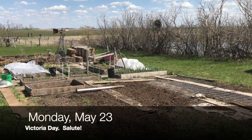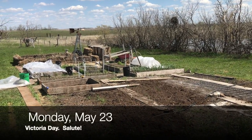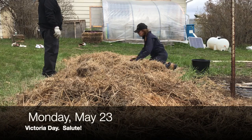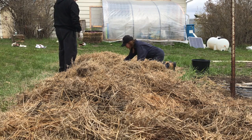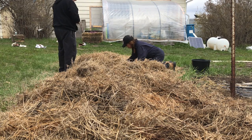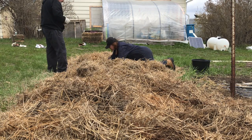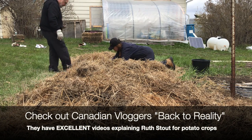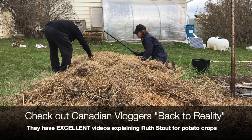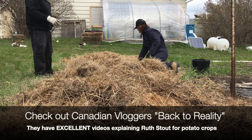Obviously we've bounced back from that nasty weather and things are moving forward again in the garden. This weekend George helped me put in the start of the potatoes. We've been, for the last couple of years, doing a modified Ruth Stout method. And that means we put down layers of straw and let it decompose, break down, and then just keep piling more straw on top as needed.